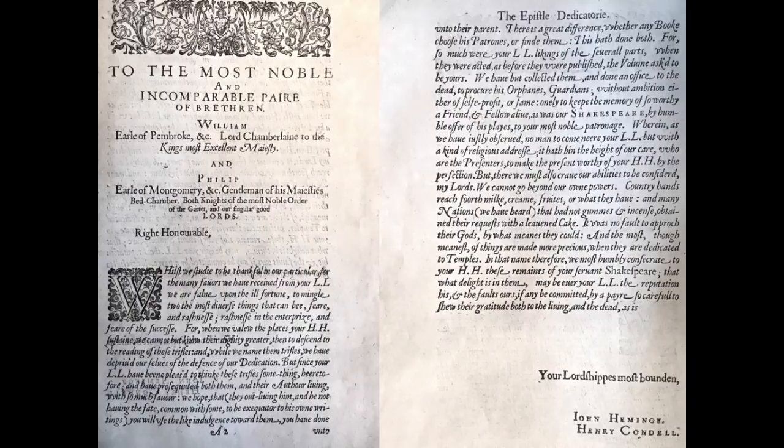and show once again how the Stratfordian mind trips up rather flatly looking at surface meanings and misunderstanding the underlying Freemasonic thought that's going on. So here we have the dedication of Hemmings and Condell, who did indeed know Stratford Shakespeare, of that there seems to be little doubt, but they're dedicating this first folio of Shakespeare's to the brothers, William, Earl of Pembroke, and Philip, Earl of Montgomery.